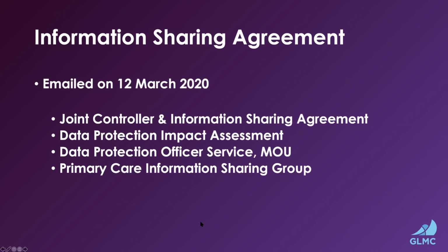Also important for practices is the GP Data Protection Officer service. This was agreed as part of the 2018 GP contract that practices will receive without charge access to a data protection officer for advice about GDPR, information governance, data sharing, and also IT training. The board has reissued these documents, and it is important that you have a look through them and sign up to them.